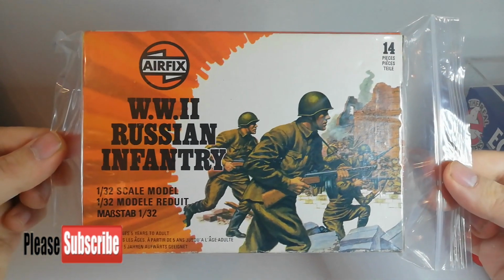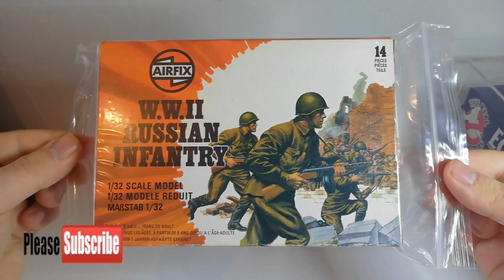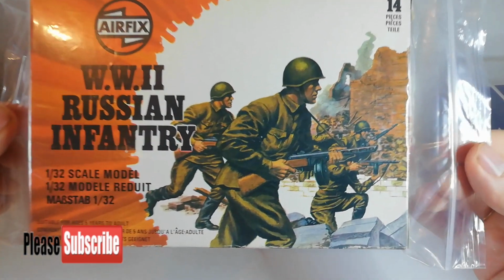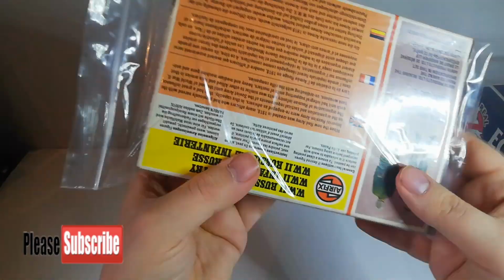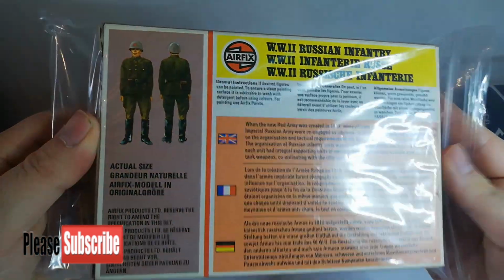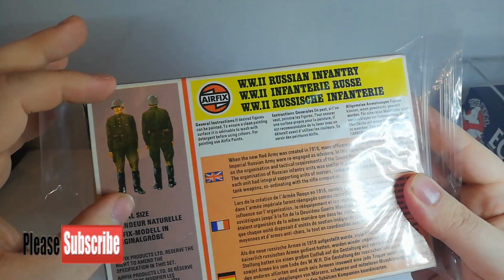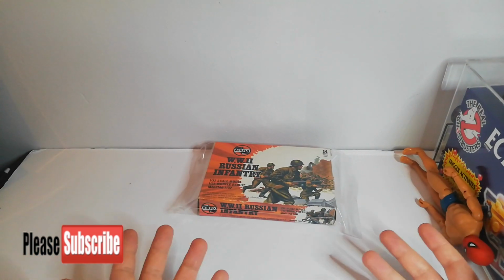So this is the World War II Russian infantry. They look similar to the Germans, actually. But look at that artwork, isn't it beautiful? That's the actual size of them. Yeah, they're really cool soldiers. I mean, if you collect vintage soldiers, you already know what they are.